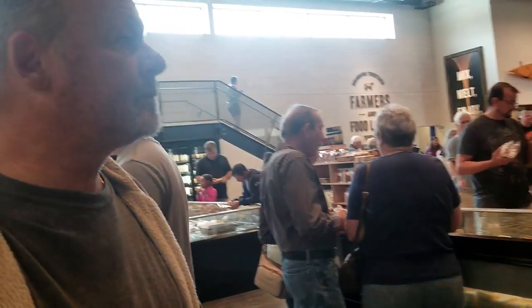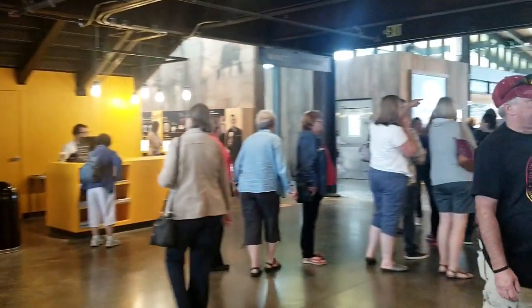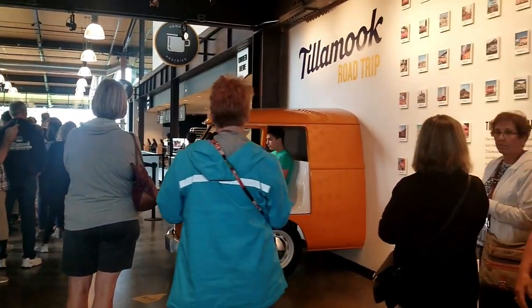I think I'm about grocery stored out. That's what this is, a grocery store. For Tillamook. Yeah, I can tell we haven't bought Tillamook in a while, because didn't we used to pay like $6.99, $5.99 on sale? Yeah. Now it's $8.99 for 2 pounds. Right. I saw that the other day. Sunday. Oh, we better go get our road trip picture. Yeah.